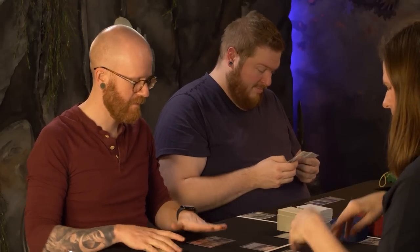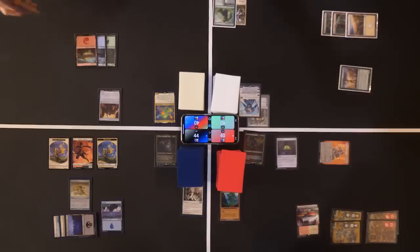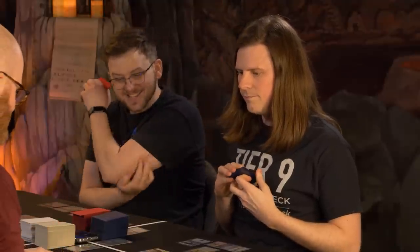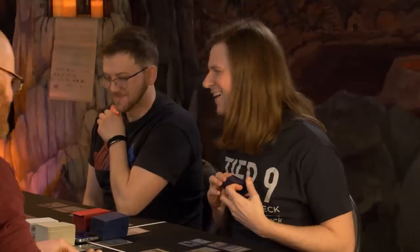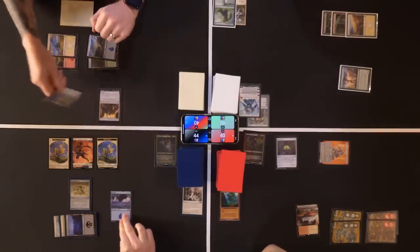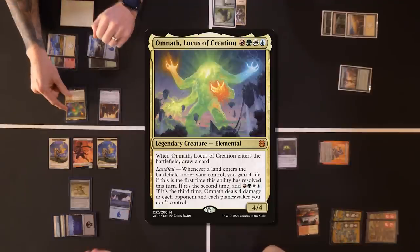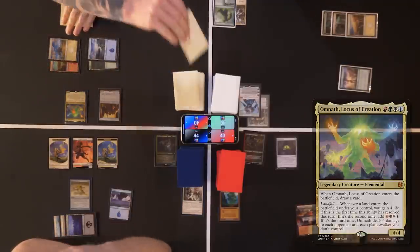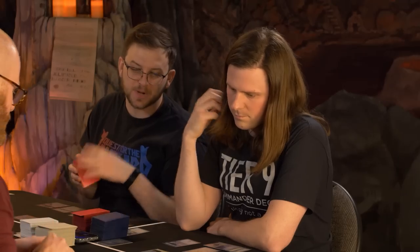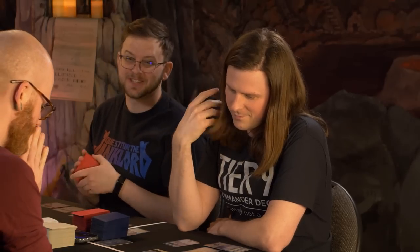Untap. Drop a turn. A Plains. Oh, he's got it. All natural. Think I'm safe. I'll cast... Om nom nom nah. Who's hungry? So it's a 4/4. When it enters the battlefield, draw a card. Wow. Nice. Pretty good. Yeah, you mispronounced that. It ETBs, enters the battlefield.